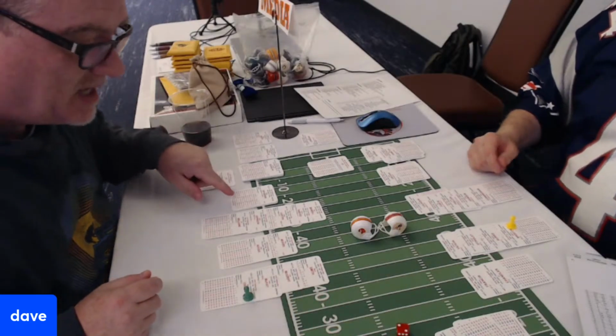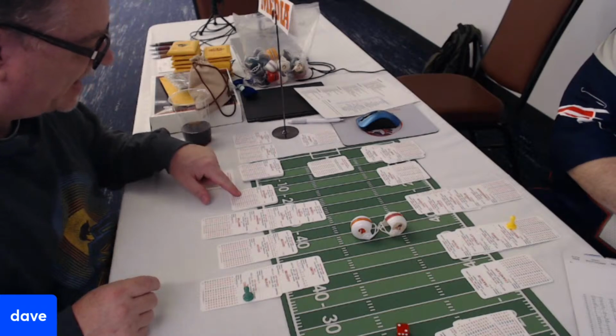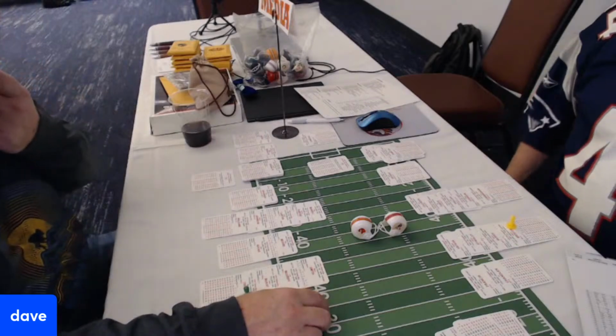Spurrier on the P column for pass, 21, which is an 18. 18 is incomplete. So we are third and goal.